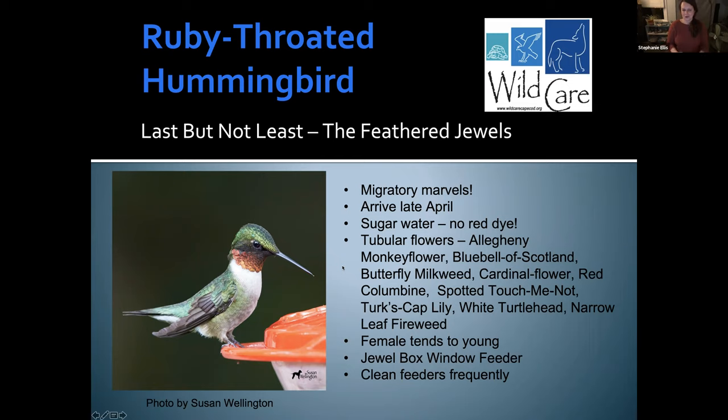So this is probably the easiest bird to buy bird feeders for because everyone sells hummingbird feeders. There's all sorts of designs and shapes. What I love is it's called a jewel box window feeder. It looks like a little jewelry box, little square, suction cups to my window. And I have these beautiful birds in my window all day throughout the summer, drinking their nectar.